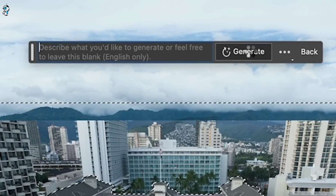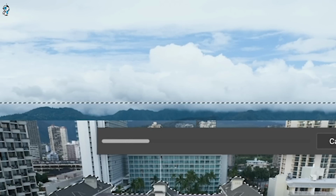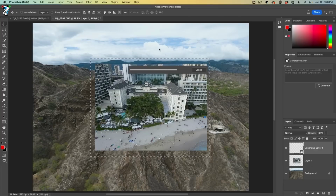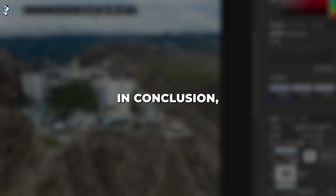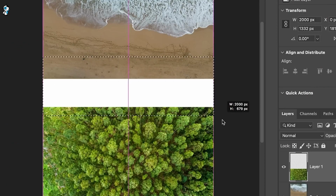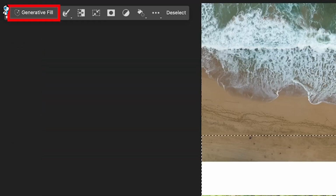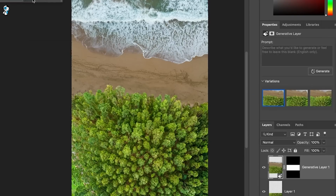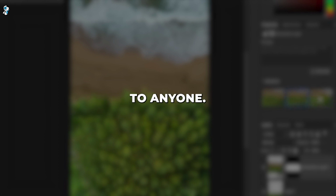It's incredibly freeing. Plus, AI capabilities will only continue to improve over time. I can't even imagine what will be possible a few years from now. In conclusion, Photoshop's new Generative Fill features are an absolute game changer. With the power of AI, you can now manipulate images in ways that were previously only possible for expert artists and compositing pros. It makes creating professional-level photo manipulations accessible to anyone.